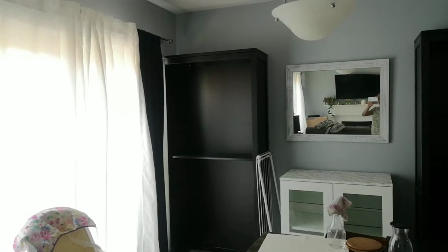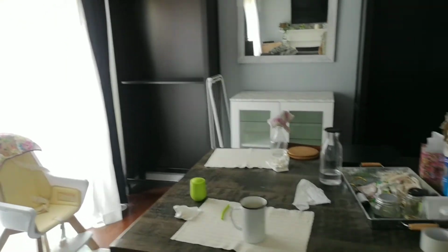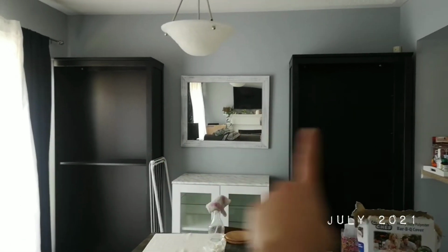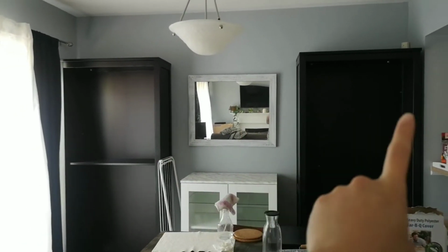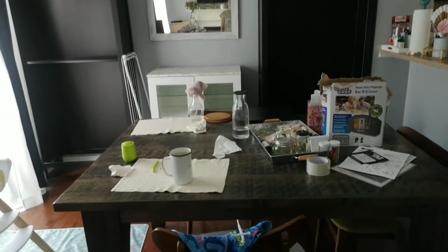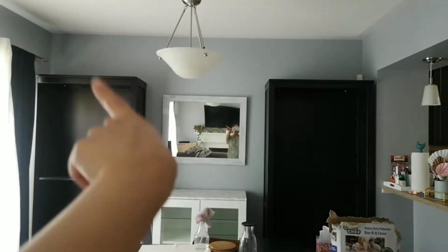So I'll insert some video of what our kitchen looked like before. This is what our dining room looks like now. Everything's such a mess. We're going to be donating these to a family in Milton. I just sold this on Kijiji. This is staying. We're going to get this changed out.